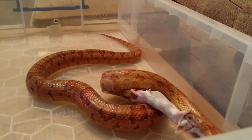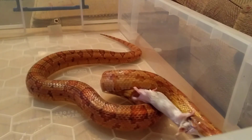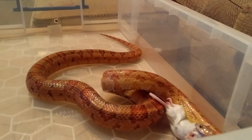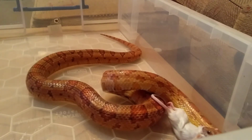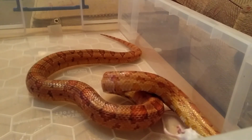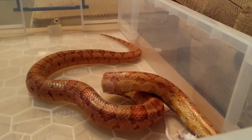Corn snakes typically in the wild will take things like rats, birds, even small chickens if they came across them, as in chicks in particular. I did have a corn snake who got large enough to take small leverets. He actually got to a decent size. What I'm going to do is pause it here and we will jump to the next section.